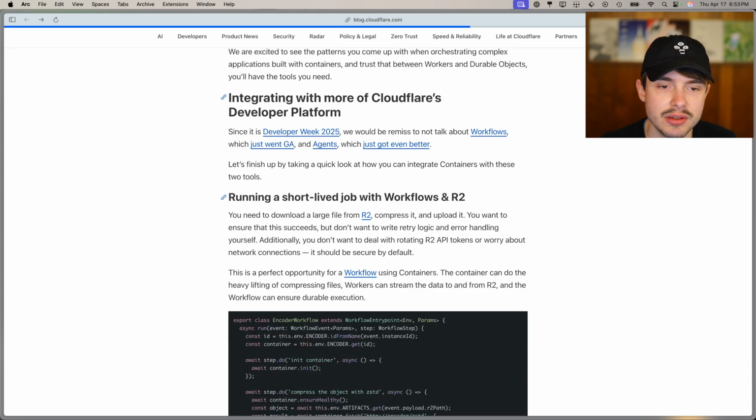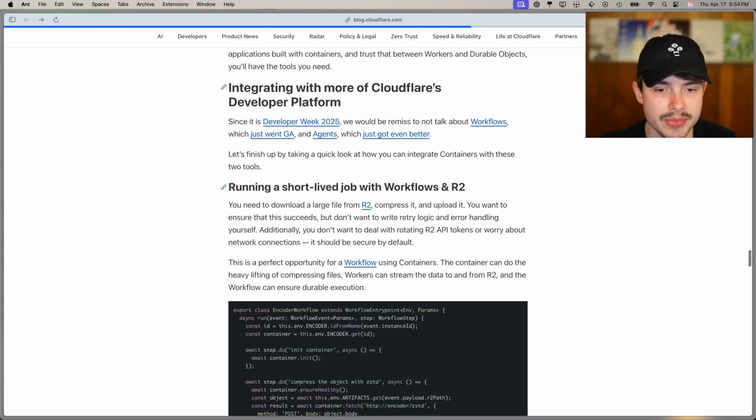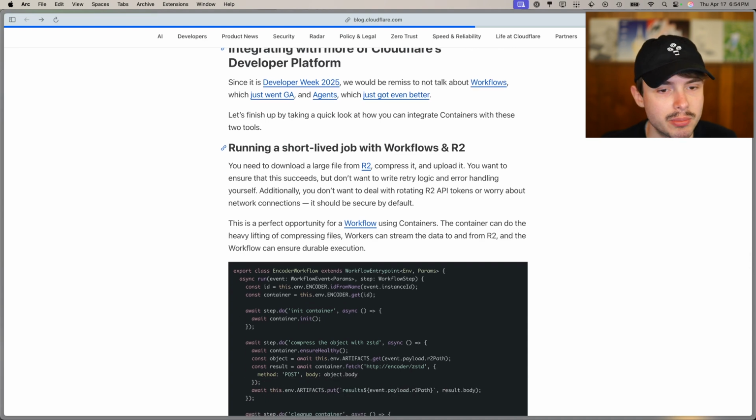So let's say you need to download a large file from R2, compress it, and upload it. You want to ensure that this succeeds, but don't want to write retry logic and error handling yourself. Additionally, you don't want to deal with rotating R2 API tokens or worry about network connections. It should be secure by default. This is a perfect opportunity for a workflow using containers. The container can do the heavy lifting of compressing files, and then workers can stream the data to and from R2, and the workflow can also ensure durable execution.